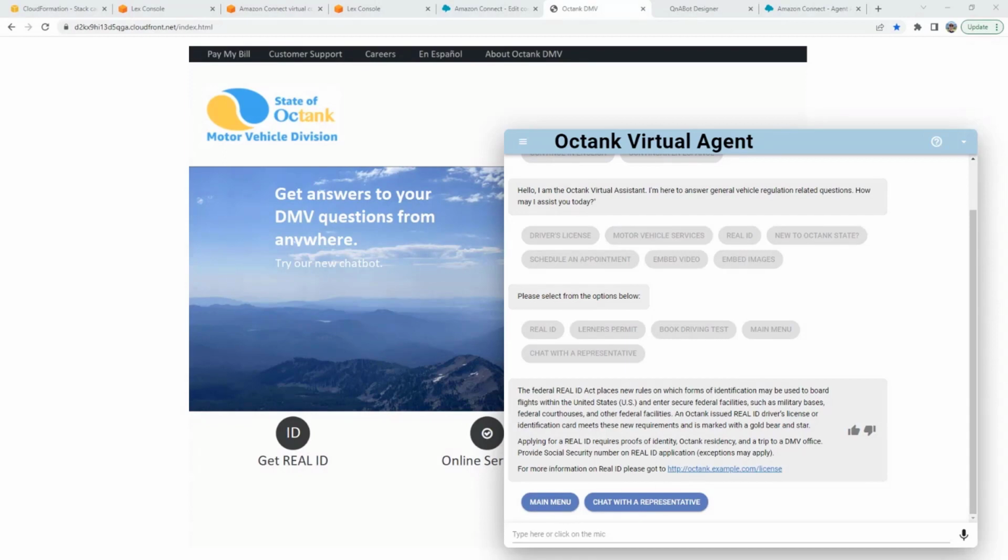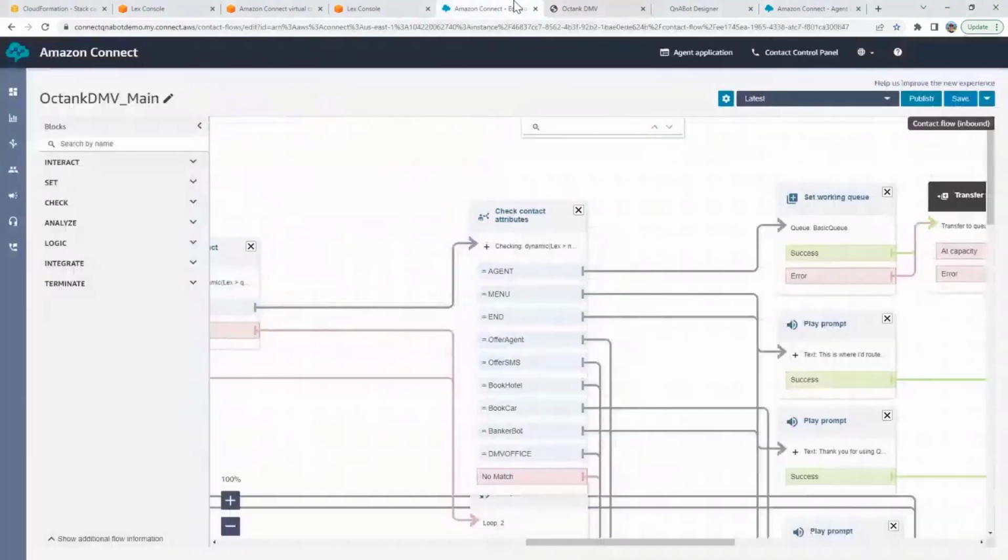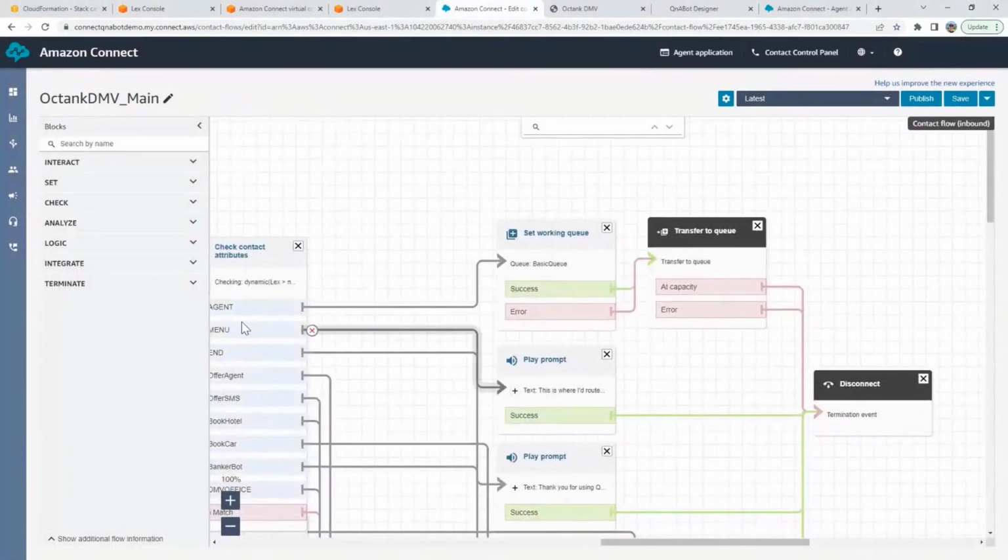Yes. A text message with additional information has been sent to your phone number. Do you require assistance with anything else? I need to speak to an agent. Okay. Let me route you to a representative who can assist you.